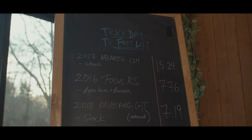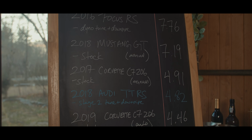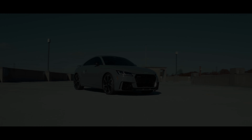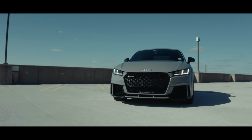I just wish I was able to get a 60 to 130 time, but it did do 40 to 100 in 4.82 seconds. That's impressive for a little 2.5 liter. So, does anyone out there have a stock TT RS they want to test?